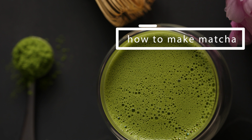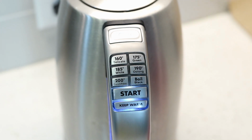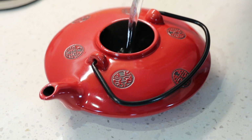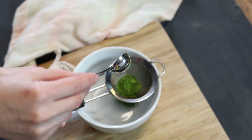Okay, now that you've learned about matcha, let's go ahead and make some. Heat your water to about 175 Fahrenheit or 80 Celsius. Make sure you don't use boiling water, as it will result in a drink that's too bitter. Sift 1 teaspoon of matcha into a cup using a small sifter.